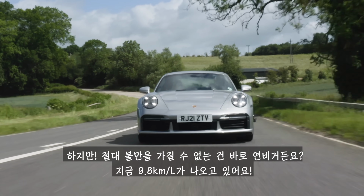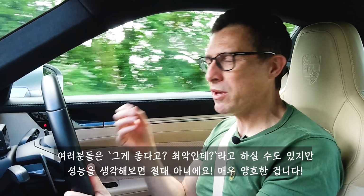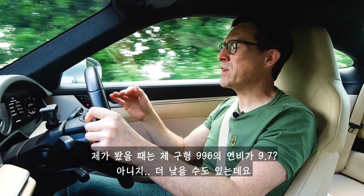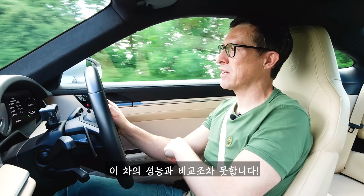What I can't fault so much though is the economy. Now, this thing is averaging 23 miles per gallon, which you might be thinking, well, that's terrible. But actually, when you consider the performance of this thing, it's decent. I reckon I get about 23 miles per gallon, probably even less, from my old 996, and it just doesn't have anything like the performance of this thing.